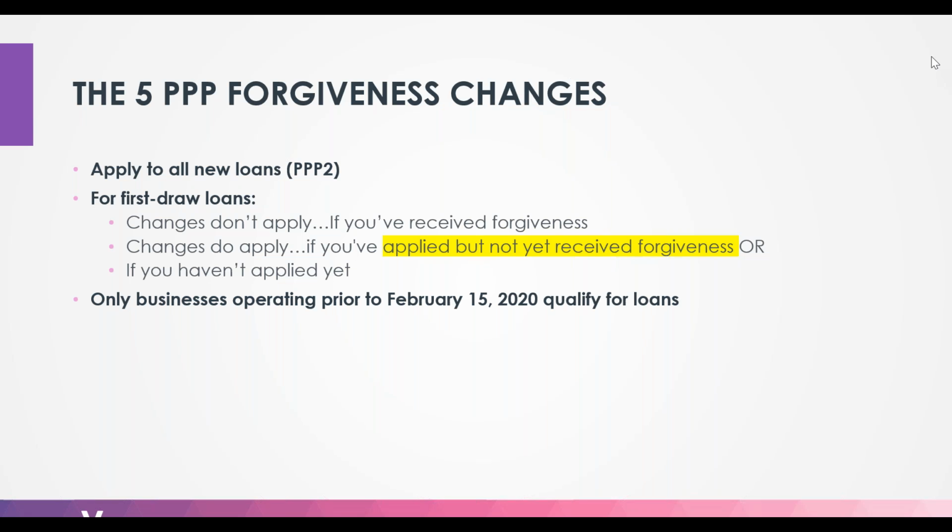So the interim final rule, the guidance issued by SBA last Wednesday, clarifies that even if you've applied for forgiveness, as long as you haven't received forgiveness yet, these changes can apply to you. And that's good. That means if you haven't been able to get full forgiveness, it's much more likely that you will, because additional expenses are now being allowed. And certainly if you haven't applied for forgiveness yet, then these changes apply to you too. Okay, so this is important.